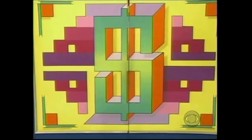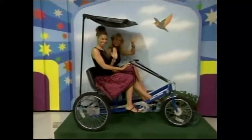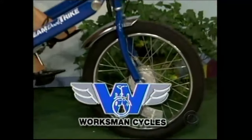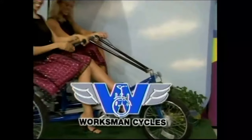Thank you. Here is the first item up for bids today. It's a new team dual trike. Cycling together is fun on a team dual trike from Worksman Cycles. Comfortable padded seats and a Surrey roof make riding an experience on this high-quality Worksman Cycle. And it will go to the one of you four who bids nearest to the actual retail price without going over. Rosa, what do you bid?